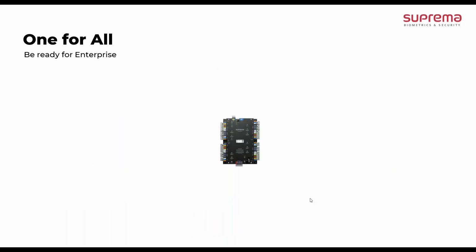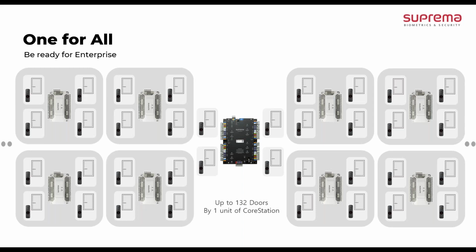Okay, and if you make the comparison between a small business and an enterprise business, you can install the CoreStation in either, with the same brain on the same board, just using some of the peripherals. It is worth mentioning that none of these peripheral devices are smart devices, in the sense that they do not do any kind of processing. The only thing they do is extend the input capabilities for the access control module.